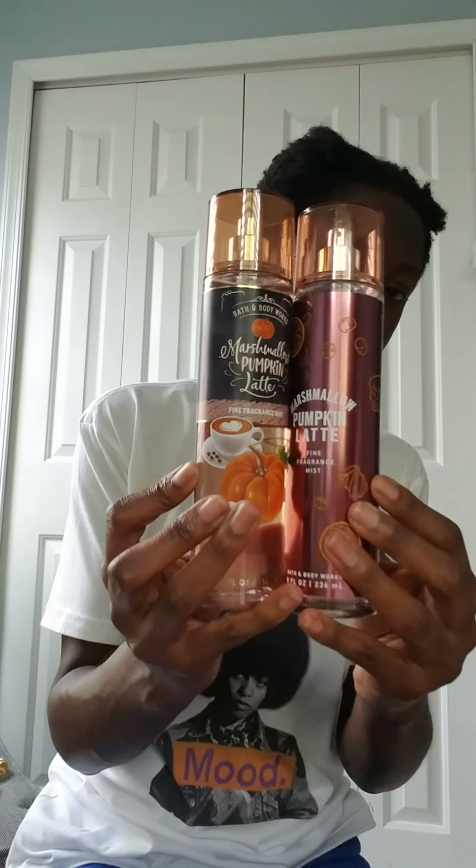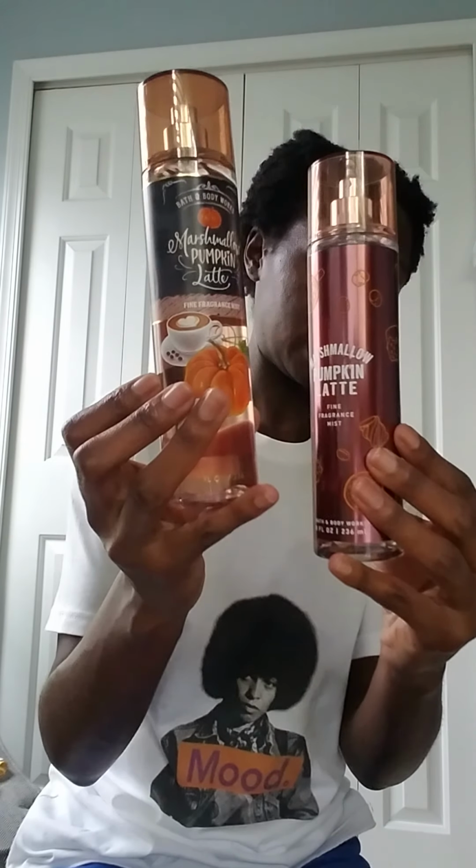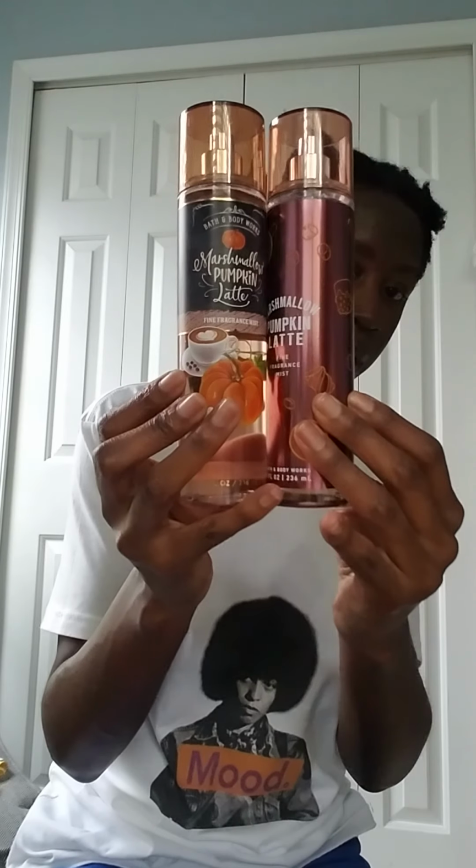These are the packagings. This is the one I got today. This is the one I got last time. This is the packaging on both. So I think I like this packaging better than this one. This one is more expensive than this one. I like this packaging better. I think I got two of that.